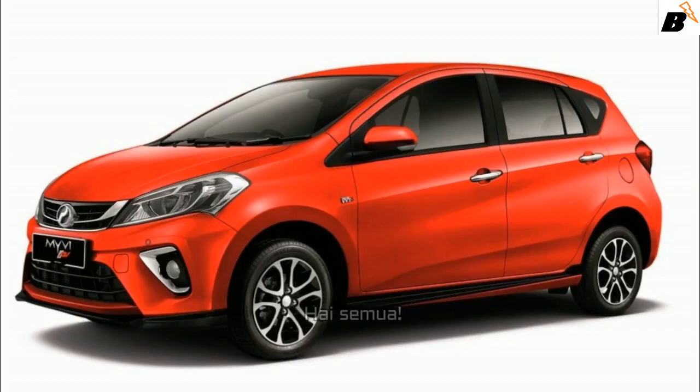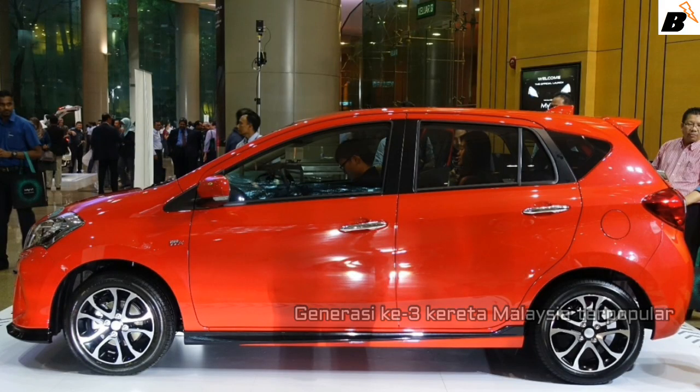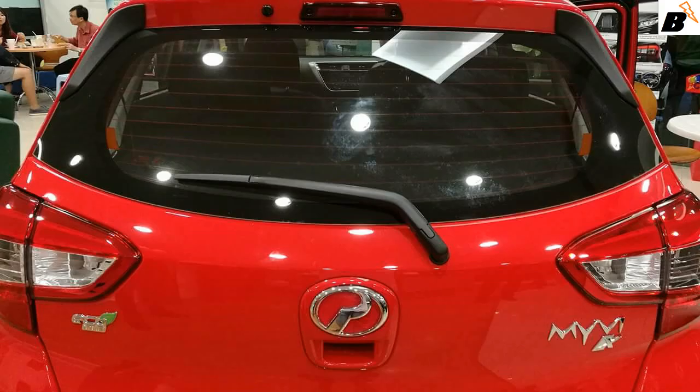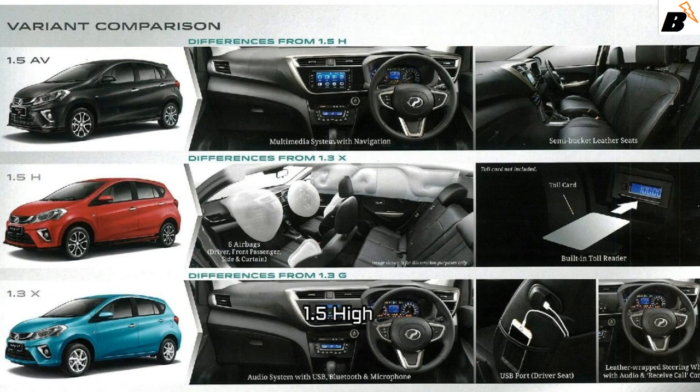Hi everybody. This is the new MyVi 2018 from Perodua. Locally assembled in Malaysia. The long-awaited third generation of Malaysia's most popular car, the Perodua MyVi, offering greater levels of equipment, comfort, fuel economy and safety. It comes in 4 variants: 1.3 Standard G, 1.3 Premium X, 1.5 High and 1.5 Advance.